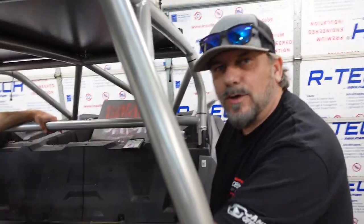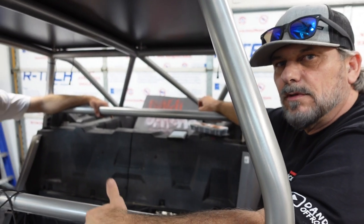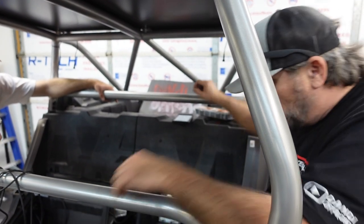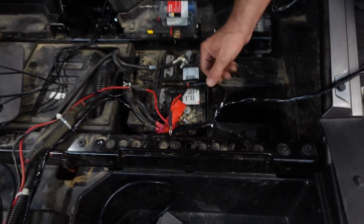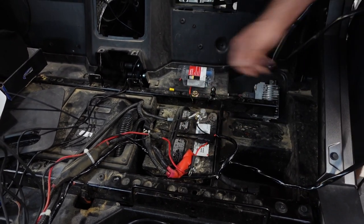I'm not sure where we were, but we have Chris from Blind TV, YouTube. What we're doing is wiring the 5150 whips up. So we mounted the relay right there. I put new ring terminals on the ends here. And Clint's going to tie those on right there.